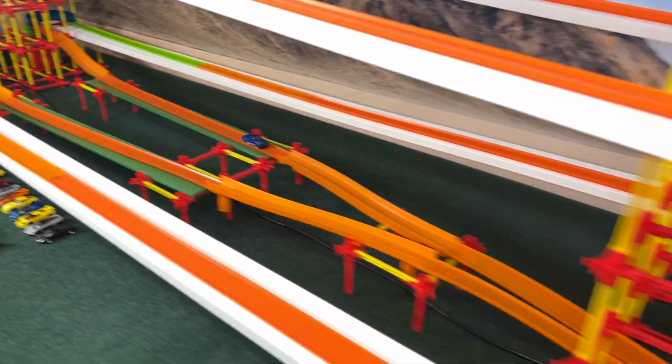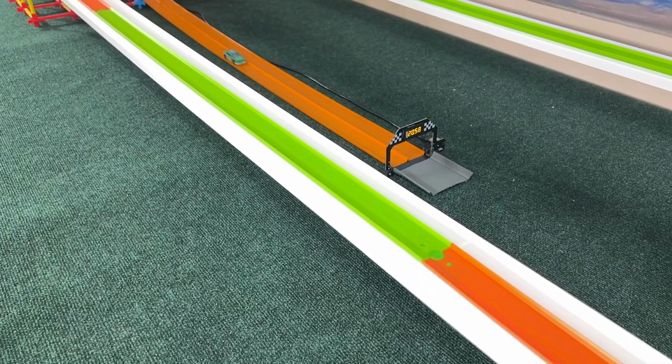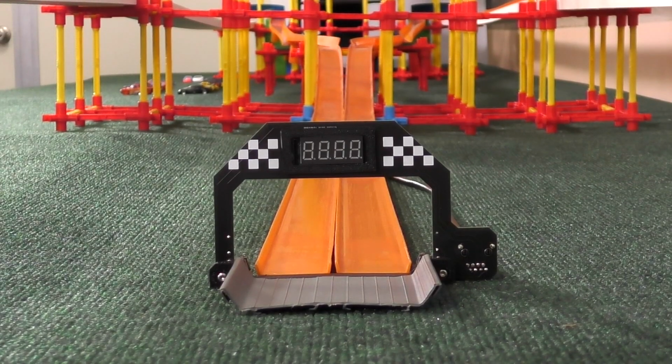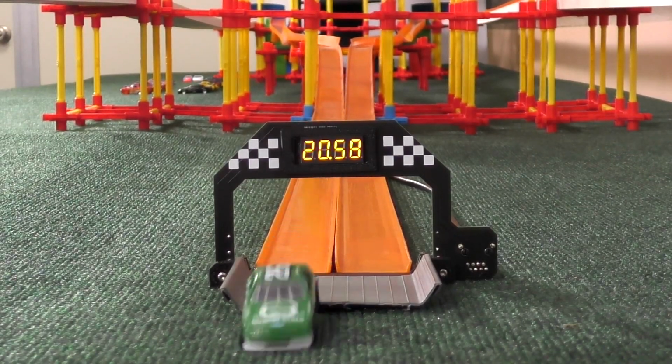Inside, ooh, stutters for a second, gives the Brett a few lengths of catch-up, but not nearly enough to make a difference. 20.58. And even with a stutter, if you're putting up a sub-21 time, I mean, unbelievable.